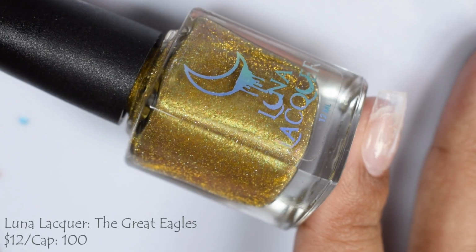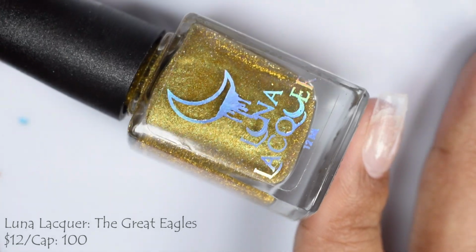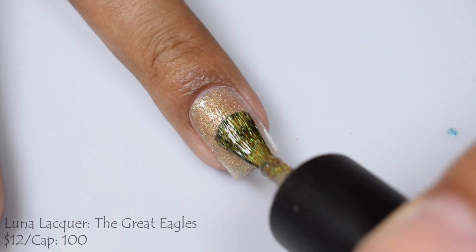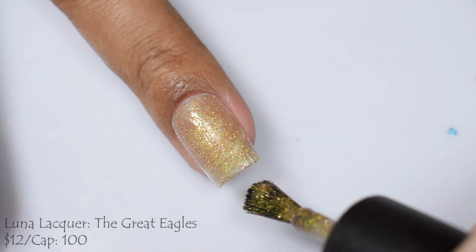And here is Luna Lacquer, the Great Eagles, described as a gold reflective glitter polish with bronze to gold magnetic pigment and green turquoise blue purple shifting shimmer. This one's part of her Lord of the Rings series. Price is $12 and there's a cap of 100 bottles.